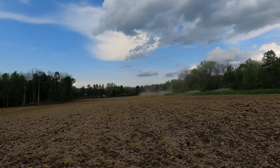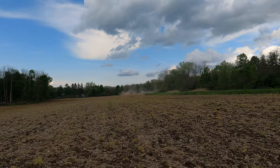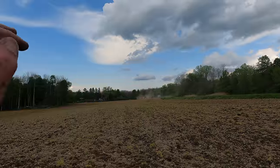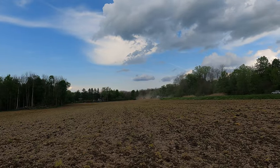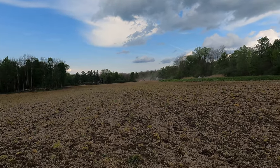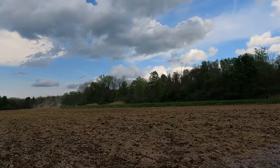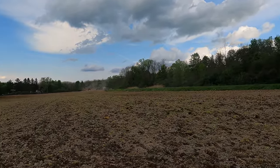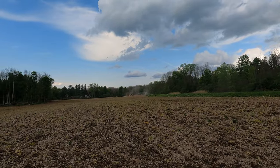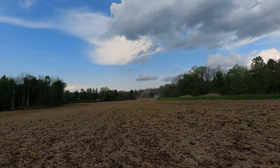So Andrew and Jared are getting ready to pull out of this field, and we have one more field here to do just down the road, and then that's going to be it for what we have over here in Warner's on the Cleverly Farm. We're just getting ready to pull up on the highway there. They're folding up. I'll see if I can zoom in from here.